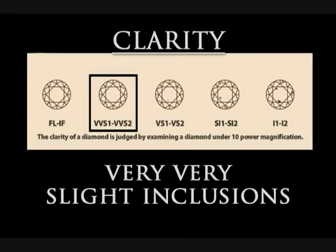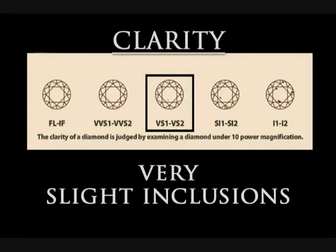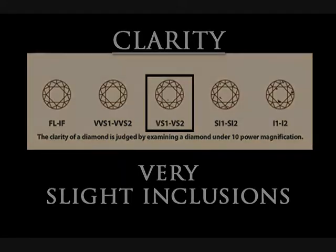The next grading scale is VVS, for very, very slight inclusions. When we look at the VVS stones and the grading of a VVS stone, we're looking at diamonds that even under a microscope, even under 10 power magnification, it takes an expert grader to identify the inclusions. When we look at the next grade, VS1 and VS2, standing for very slight inclusions, a diamond grader or a gemologist can actually show you in a microscope those inclusions, but yet they're still very, very minute.